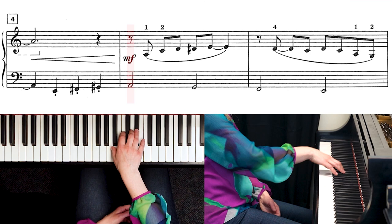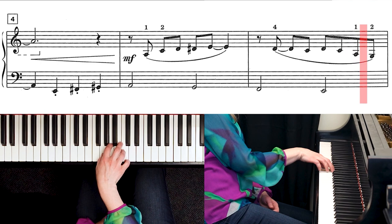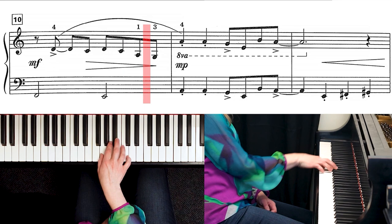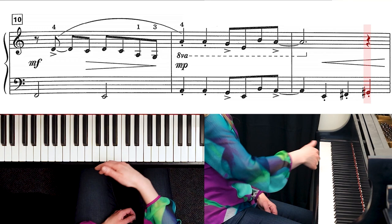Under. Over. Under. Quick down, over, down, over, up, up, down, two, three, four. So that's pretty much the general format of it since it repeats itself back at measure 13.